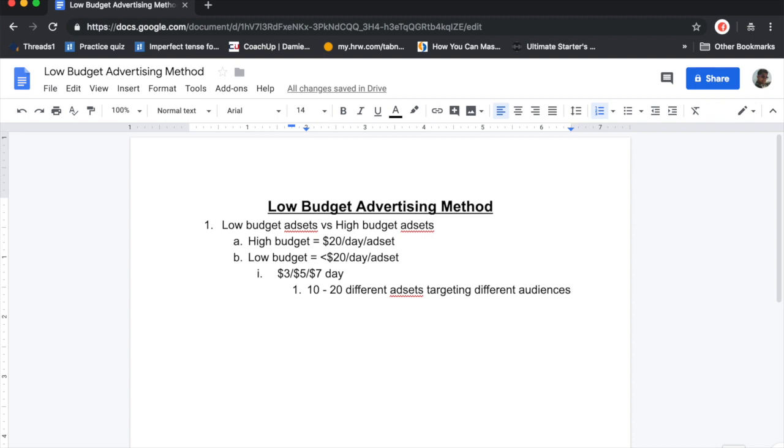In addition, low budget ad sets let you test with different audiences. As we have written down here, 10 to 20 different ad sets, meaning 10 to 20 different audiences you can test. When you're running high budget ad sets, you may not want to risk spending that much money testing all these different audiences. So you may choose to only test 5 audiences, 10 audiences maximum. See how when you test 10 to 20 different ad sets with different audiences, you're immediately increasing your chances of finding that winning audience? Because let's write this down for a second.